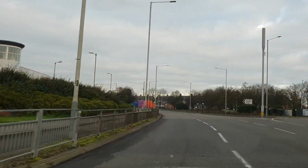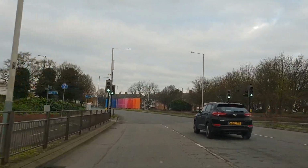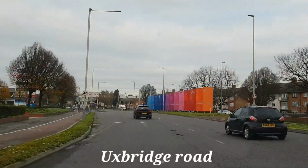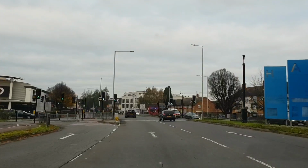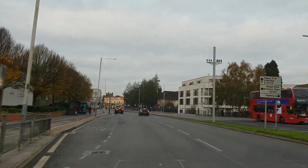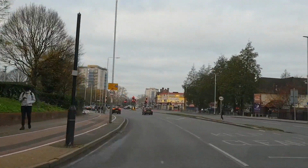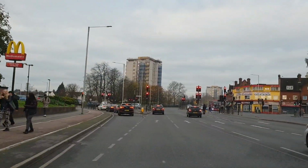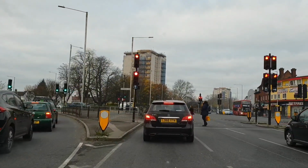And now you have to be again very careful, because these two lanes are merging into one lane. So keep an eye on your right hand side. Now you see? Keep going ahead. And this road is 40 miles an hour. This is Uxbridge Road. And then you want to carry on ahead. So make sure you don't take this side road. Still, you're positioning to the very left lane, which is going ahead.